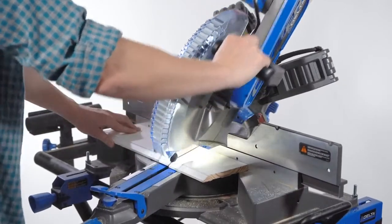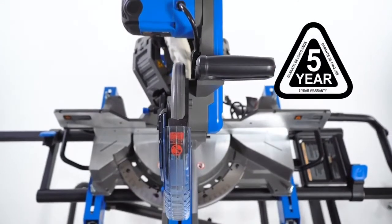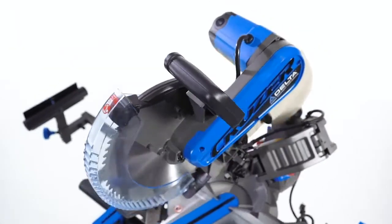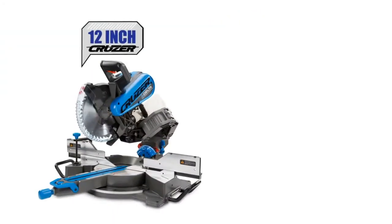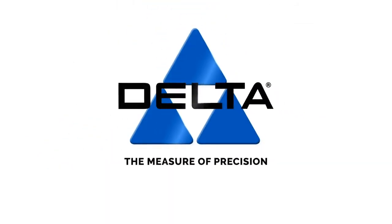Delta Cruisers are built for years of trouble-free service, and they're backed by a 5-year Delta warranty. Insist on the newest miter saw technology, a Delta Cruiser. Available in 12-inch or 10-inch blade models. Delta, the measure of precision.